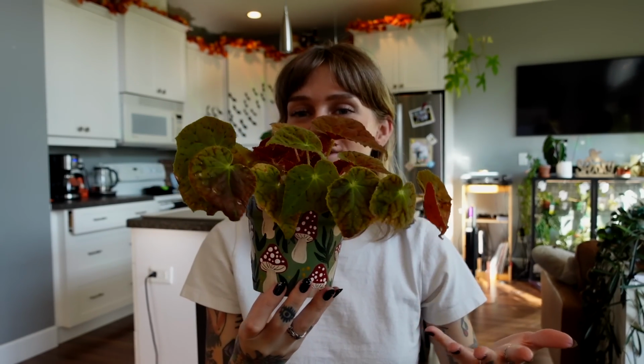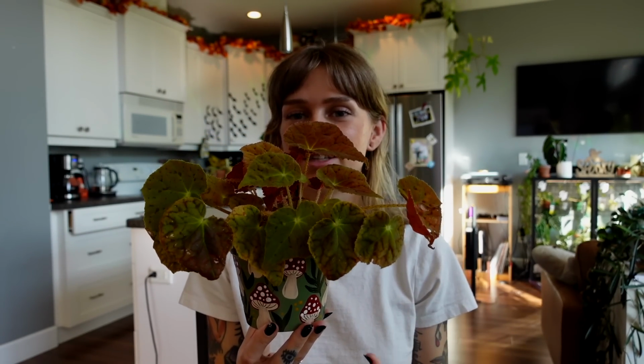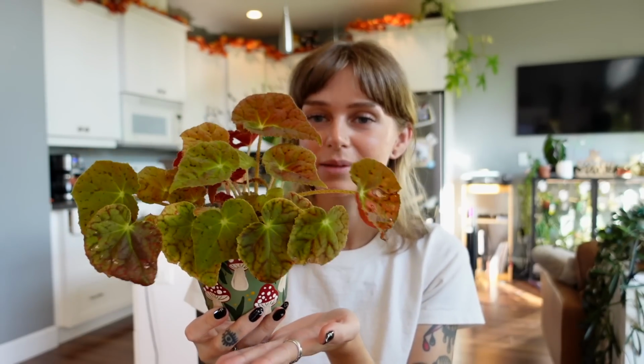This plant is just, wow. It's really, really catching my eye lately, obviously. This is from Plant Haven, Toronto. That is my first plant that is on my favorites for September.